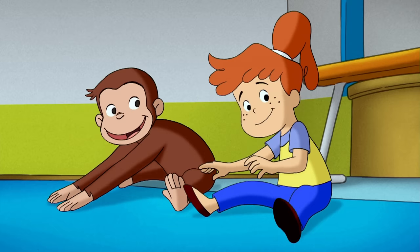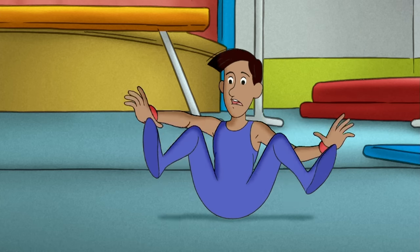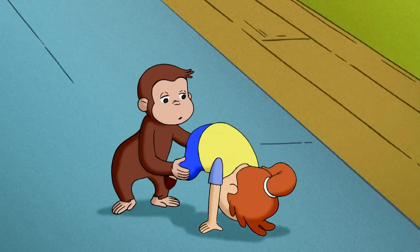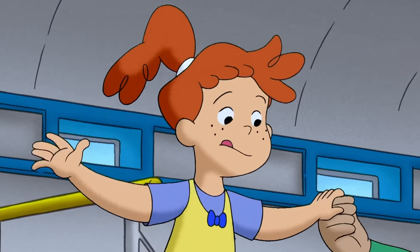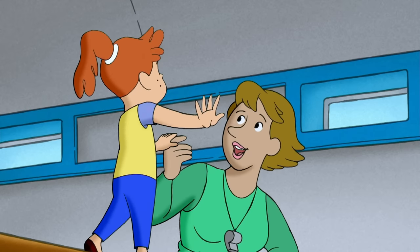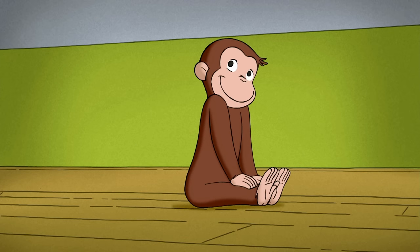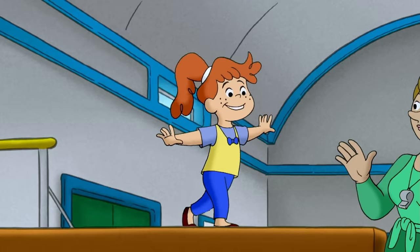I got it! I guess stretched muscles are more bendy. And walking on a balance beam was tricky, too. Whoops! Find a spot to focus on. If you stare at something still, it helps you be still, too. I'm doing it!